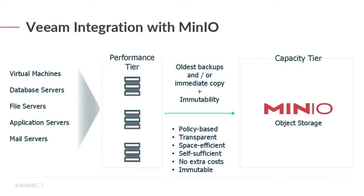So let's talk a little bit about the architecture of Veeam and MinIO together and how they give that high performance and validated immutability. It's going to start off with source data. In this case, we're talking about virtual machines, but that could extend to databases or applications or anything else that Veeam can protect with immutability. That data is going to be backed up to the performance tier on Veeam.